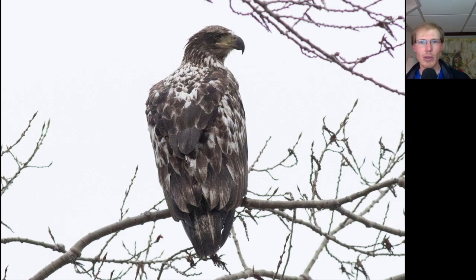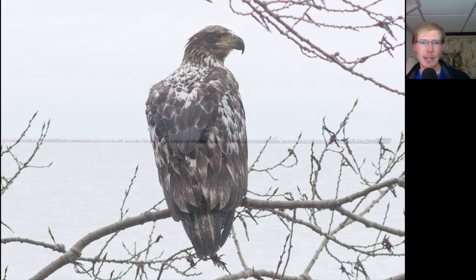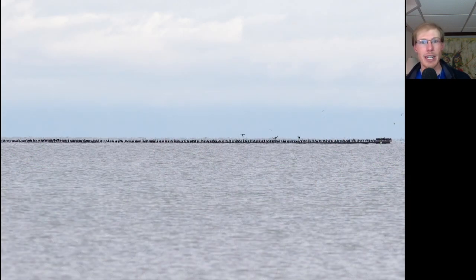There were a couple of bald eagles perched out near the end of the spit, and this one posed nicely for me. I think the bird of the day was double-crested cormorants. There were just hundreds and hundreds of them. You can see a lot of them lined up on the pier that comes out from the west spit.